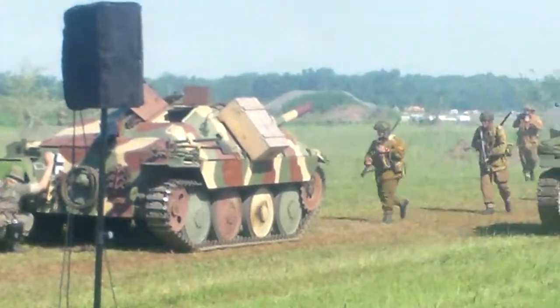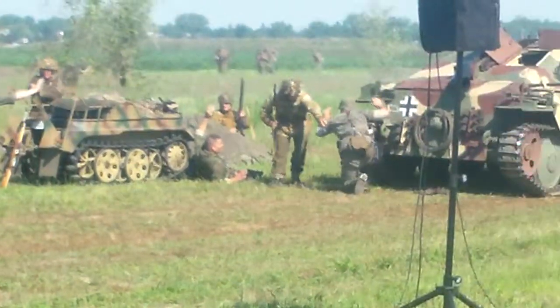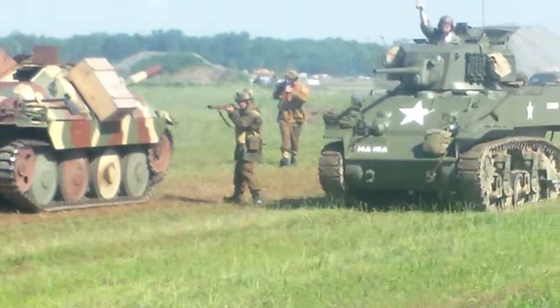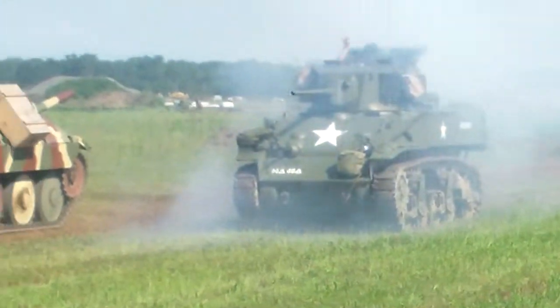Gonna get a good shot now. The Allied forces had a wonderful medical supply as far as being able to treat the wounded and evacuate. You see an ambulance. Treat the wounded soldiers. Holy crap! Woo! Yeah.